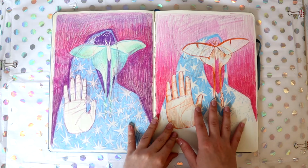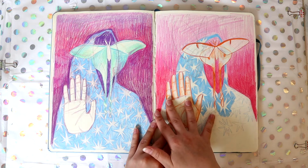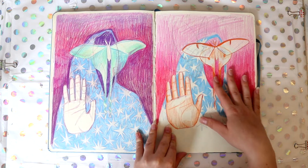And these two are also cover-ups, and they are explorations for a tarot card deck I'm still thinking about making, but I think I will do it more digitally. I wanted to finish it this year, but I'm not sure about it now, and we'll see.